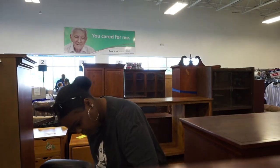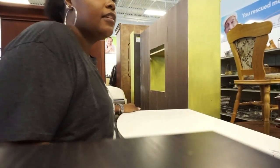At thrift places to see what I can find and I can just refurbish. So I see this. Y'all know I want a smaller desk or vanity. I mean, this one's a little small, but I'm at the Valley Rescue Mission and it's only $15. But how low is it? It is smaller. Might be too small though. Does this look too small?